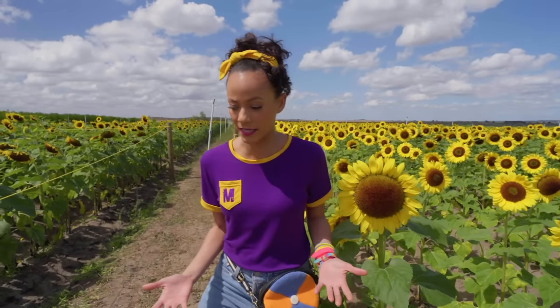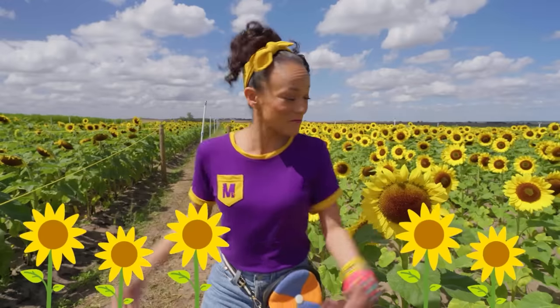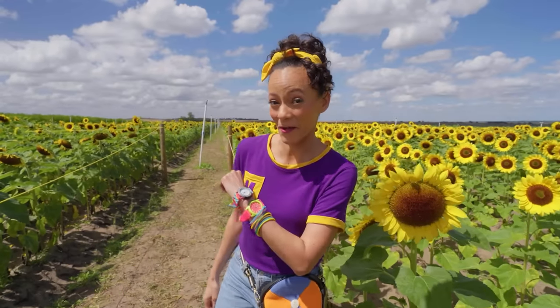So, I think we did everything that we planned. Let's see. We picked blueberries, we made blueberry lemonade, and we found sunflowers. We did it. Thank you for your help.